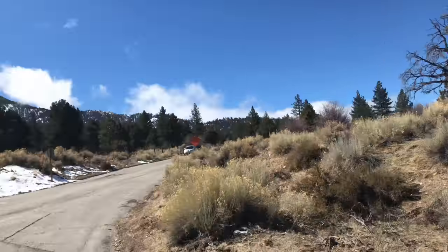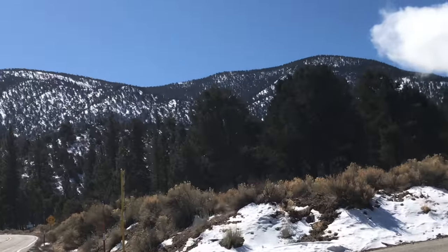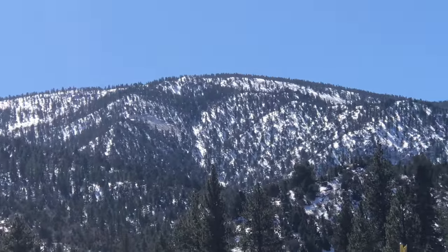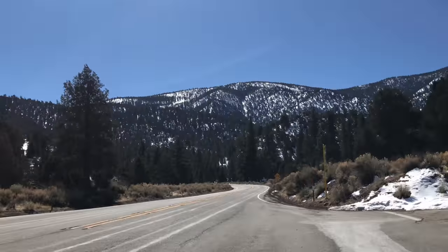Storms come from this way, but I want you guys to get a good view of San Gorgonio. Oh, well, this isn't San Gorgonio. I think that's Sugarloaf Mountain. But my gosh, it just has tons of snow on it. Looks so pretty, you guys.